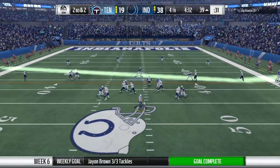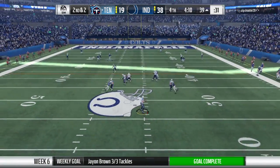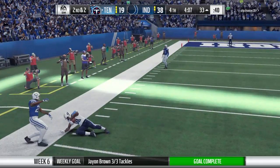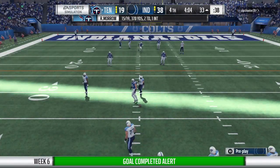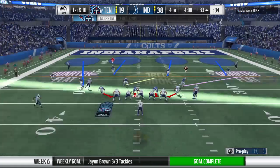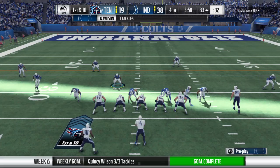Looking to throw on second down. Morrow, going for his running back, and he's got him, complete. And he's going to get it down to the 33-yard line here. It's a pickup of 6 and good enough to move the chains.